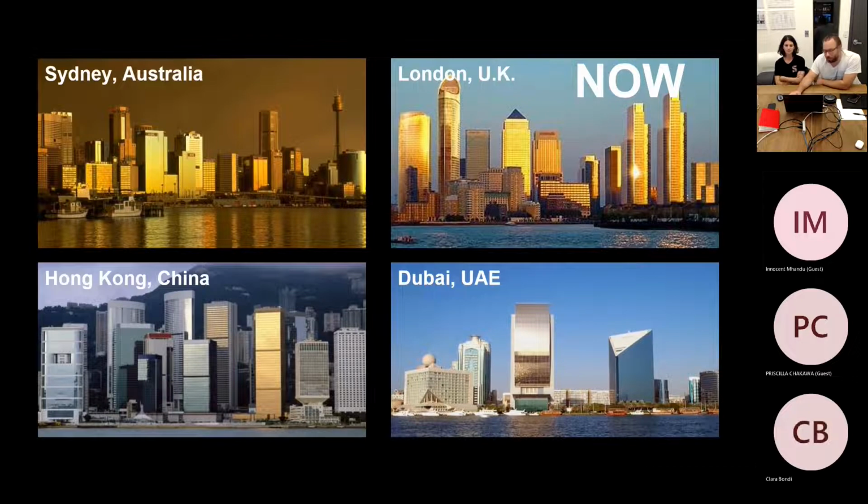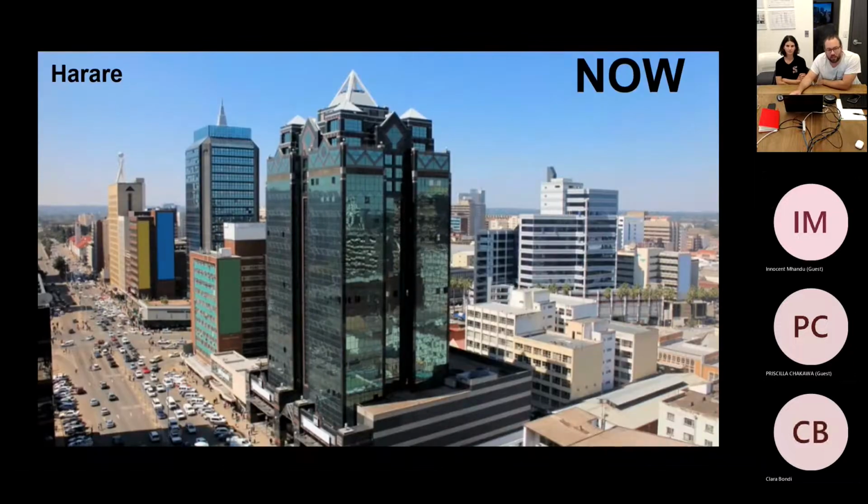We could look at any major city. We could also look at Harare in Zimbabwe. We also see these glass towers. And the problem with these glass towers is that without the mechanical systems, they are unlivable. You cannot survive in there. If there's a power outage and the air conditioning goes down, people have to exit the building immediately because you would not survive in there. It would boil you. The temperatures would get so high.